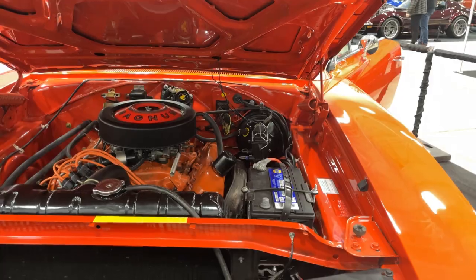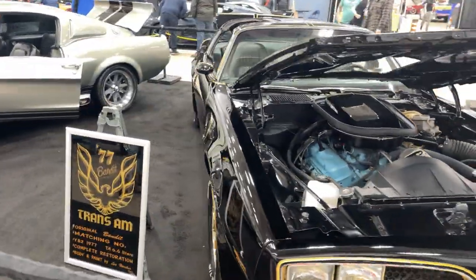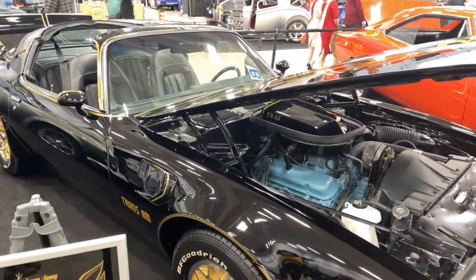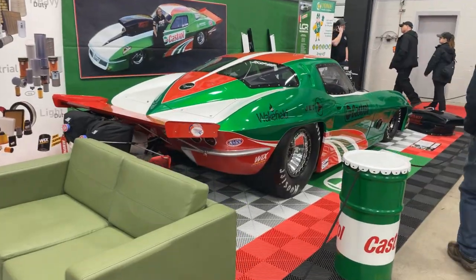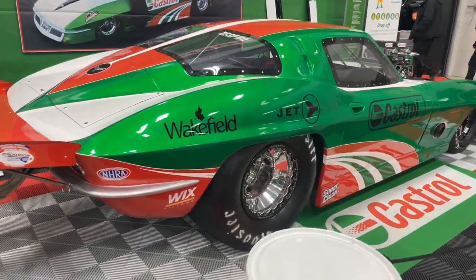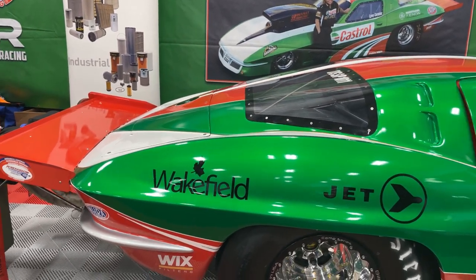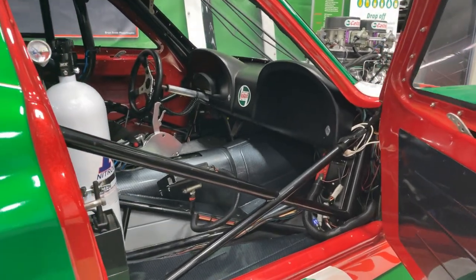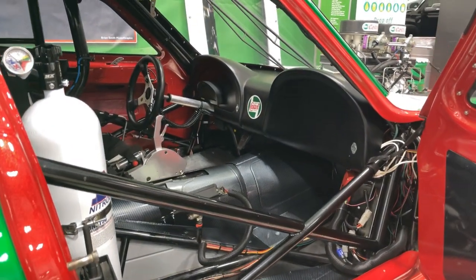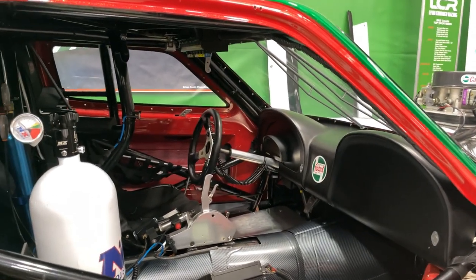What have we here? This thing looks familiar. It's a couple years older than ours, but it's pretty close to the same car. That's the office, eh? Look at the roll bar around here. It goes all around. Do you mind if I film this? Look at the NOS bottle, that's insane.